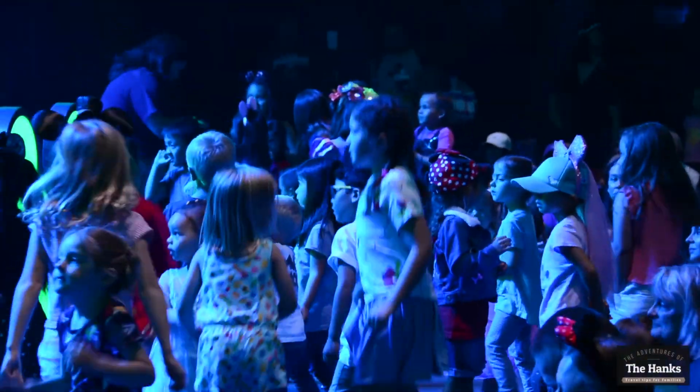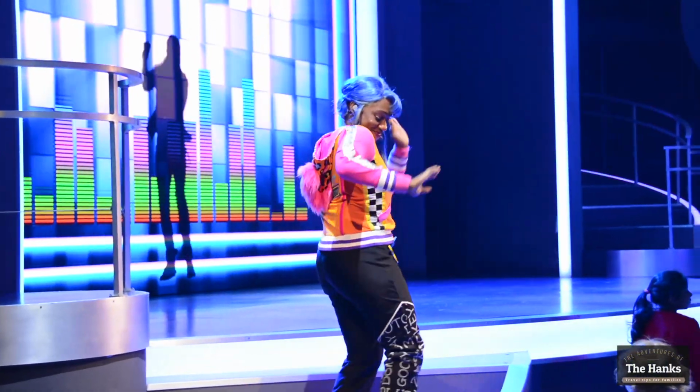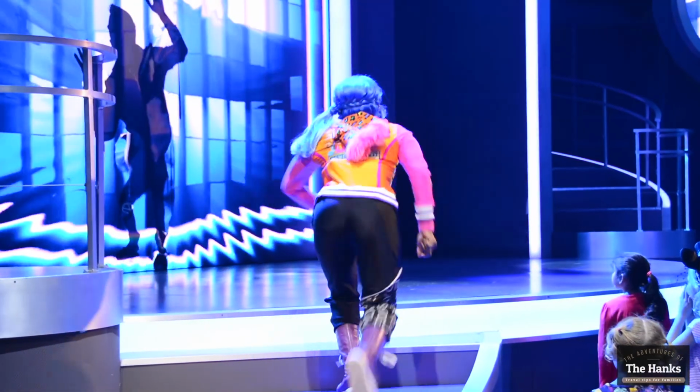When you get tired of waiting in lines and spinning around, you can move into one of the many other activities and shows that Disney put on. This was an interactive dance party with some special guest appearances.